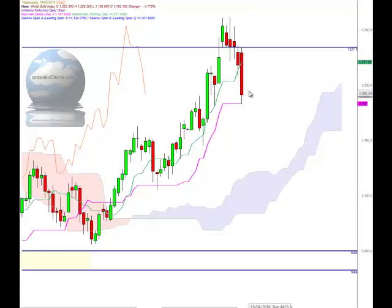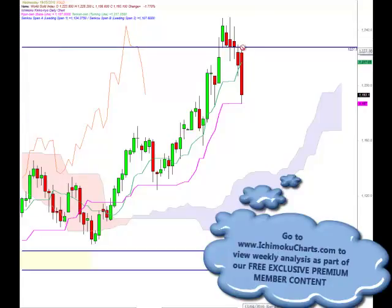So we do need to keep an eye on the high of the current candle for that potential. Not too likely, I think. Probably more likely that the trend will continue down, or the market will start consolidating around this area. So the low of the current candle is very important over the next few trading days.